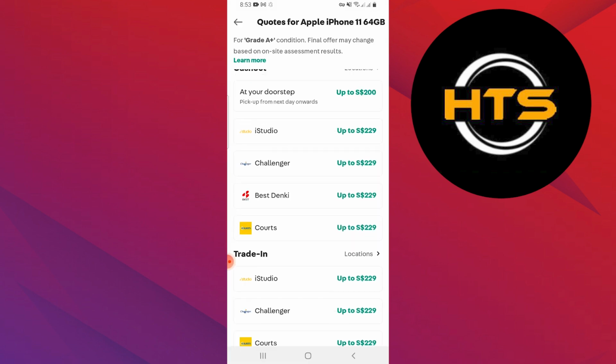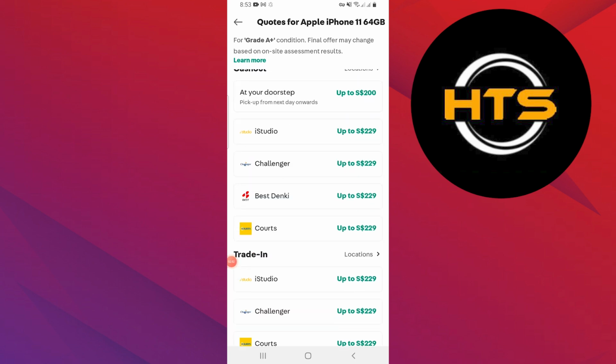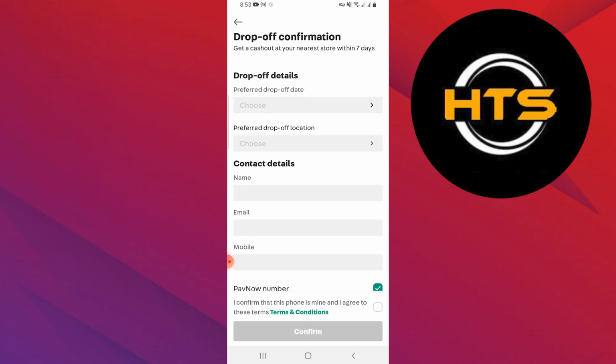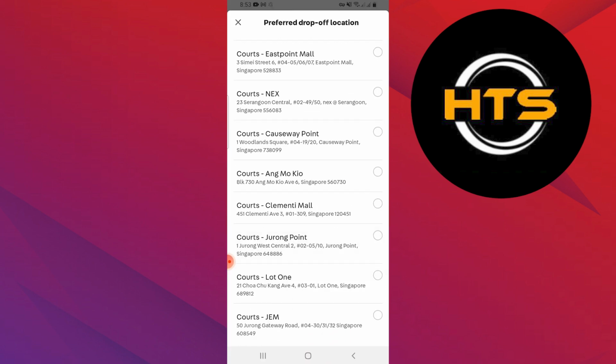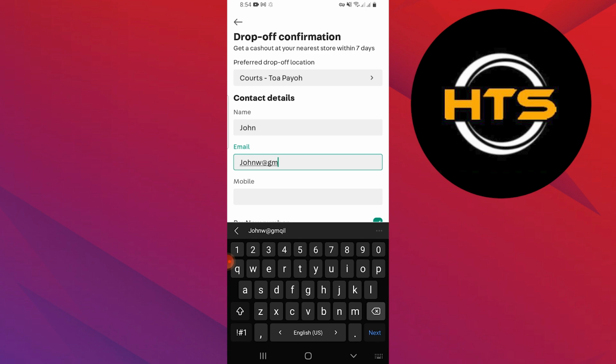Next, set up the cash-out process. Select your preferred cash-out method such as Quartz. Choose a preferred drop-off location. Select a drop-off location. Enter your name, email, and phone number.